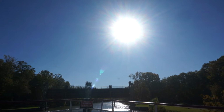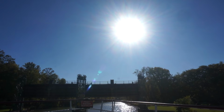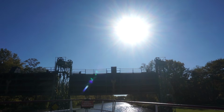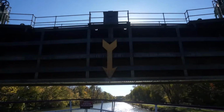Low guard gate, watch your heads please, everyone down. Guard gate. Well, where's the other one that was just here?